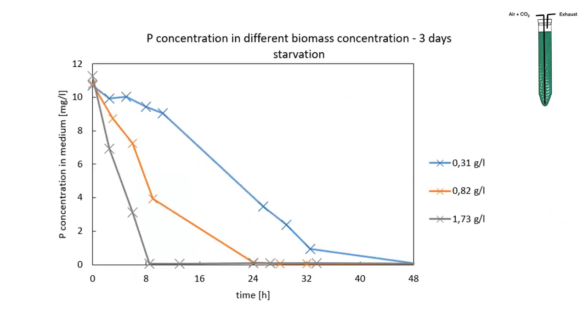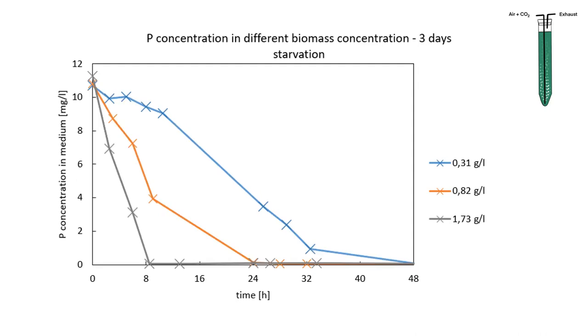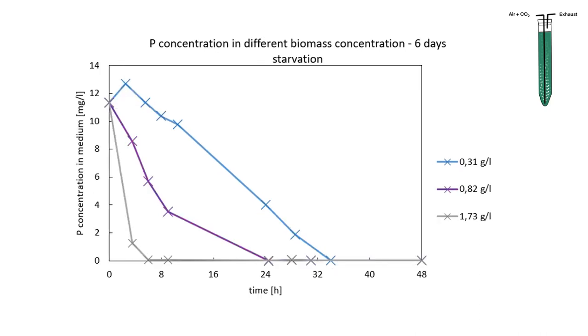Also, the reduction of P concentration in medium is proportional to the biomass concentration. So we can say, yes, it's working, because the lowest biomass concentration has also the slowest reduction, and the biggest biomass concentration has the fastest lowering of the P concentration. And this was for the 3-day starvation and also for 6-day starvation.